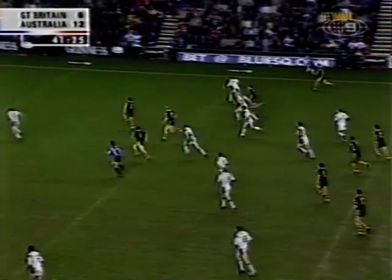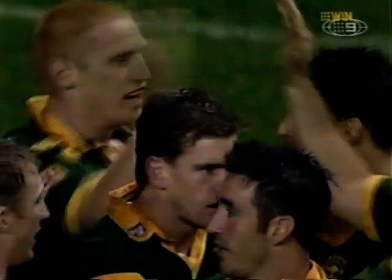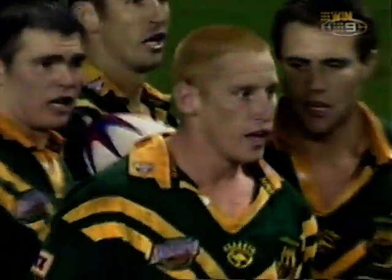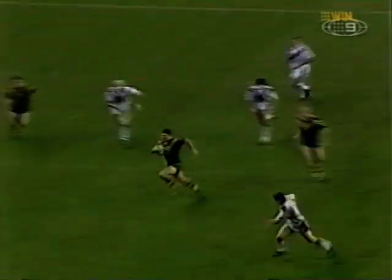Oh, what a ball from Johns to Barrett. Barrett has got Myers inside him, and it's a walk-in try for Myers. Just what Great Britain did not require. And David Waite knows that that was not in the script for this second half. Britain off to a flyer at the start of the game. Australia, in the shape of Brad Myers, the Queenslander from the Brisbane Broncos, gets first blood in the second half for the Aussies. Superb offload there.